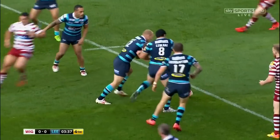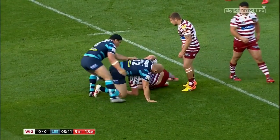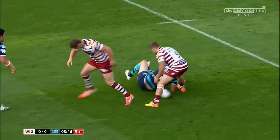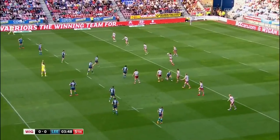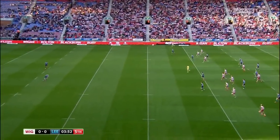They are. That was Williams who passed the ball into the middle of the field for Sean O'Loughlin, the skipper, who was immediately clobbered by Ablett. And Leuluai was there as well. Ablett in the ruck, might have been penalised. This is the last tackle, incredibly, for Wigan. They have to kick from their own 20-metre line.